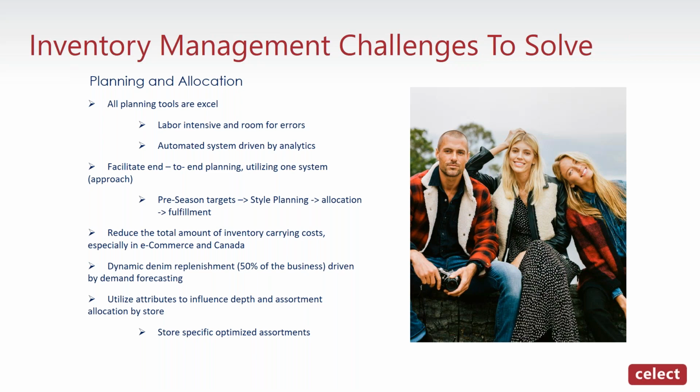And then finally, are there store-specific optimized assortments? How much leeway do we want to give to every store having its own assortment, versus how do we create a cohesive message within Lucky, and how do we present that message within stores and our product offering? So those are our ongoing challenges. I don't think this is unique to us at all; these are pretty standard inventory management challenges. Buy more of what they love and have less of what they don't.